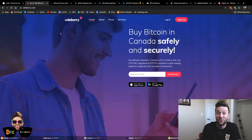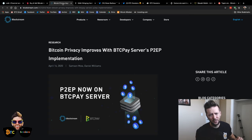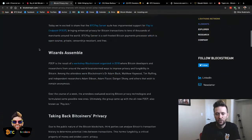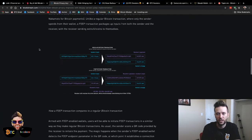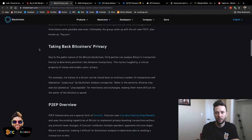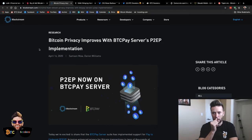And with that, let's dive into the news. So I'm very, very excited about this one here. This is an article from Blockstream's blog, and they're talking about BTCPay Server. They're introducing a P2EP implementation, so pay to endpoint. The long and the short of it is what this enables is that merchants and individuals will be able to now, via BTCPay Server, which is a decentralized platform that allows you to become a Bitcoin accepting merchant, both via Bitcoin on the main chain and via Lightning Network, as well as some other mechanisms.